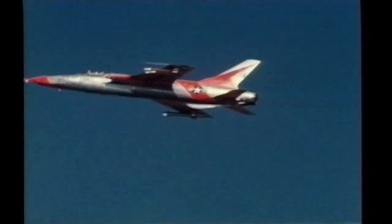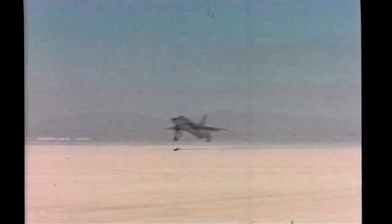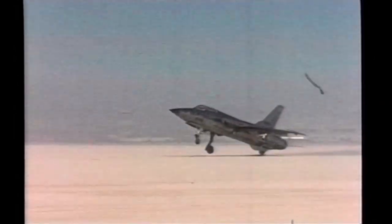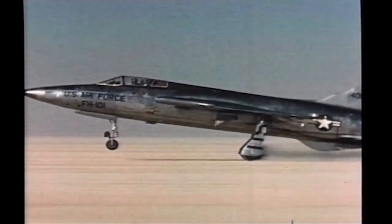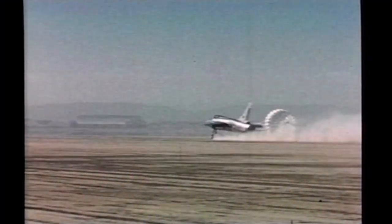On January 30, 1957, the YF-105B, equipped with the new Pratt & Whitney J75 turbojet engine, took off on its first flight. The maximum speed reached during tests was Mach 2.15, which was remarkable considering the weight of the plane.